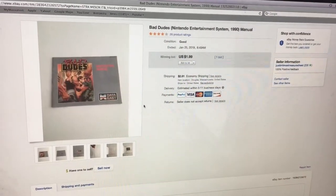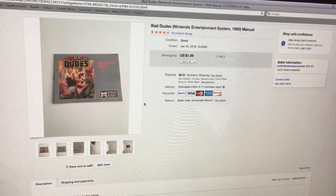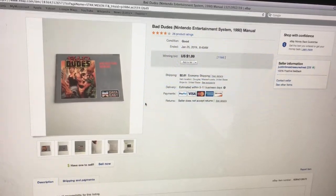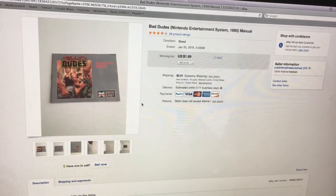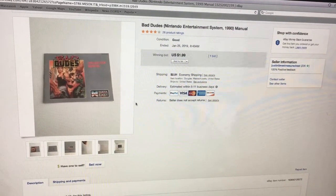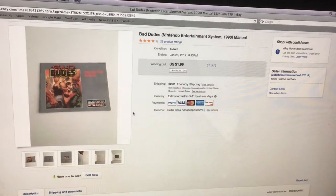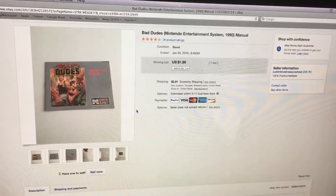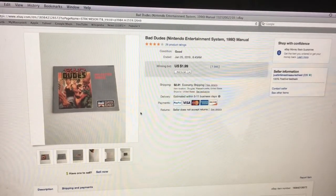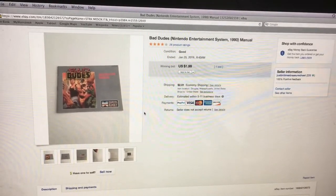All right, Bad Dudes NES manual, $1.99 in an auction. I want to say this was a bad sale, but I put a bunch of manuals up for $1.99 each in auctions, and this is the only one that sold. I had $2.81 to ship it, and I tried not taking a shady route or anything, just putting stamps on it and personally mailing it. It was my first item I've ever had returned to me.